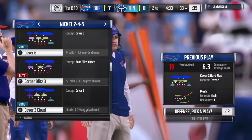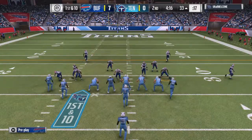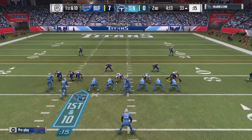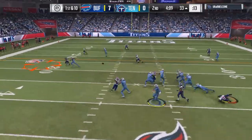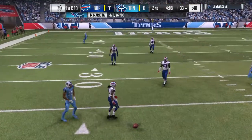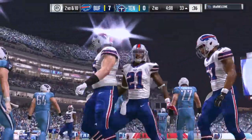This is a play where the receiver wants to set up the defensive back by moving him inside and then breaking back to the corner. Murray the lone setback. Mariota now to throw on first down. And this is incomplete. Rashard Matthews the intended target. That'll bring up second down.